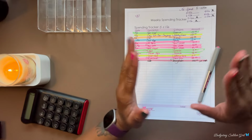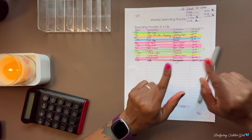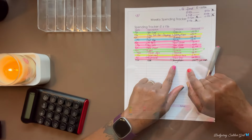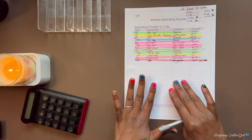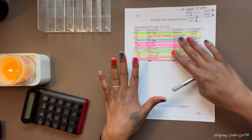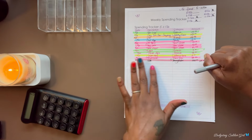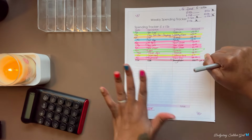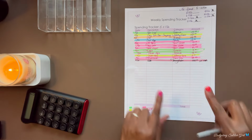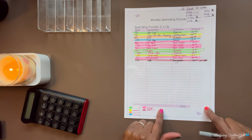However, yesterday I went and got my hair done and I used cash at the beauty salon. I track that expense on my weekly spending tracker because I want to keep track of how much money I spent each week. So I would not pull from my beauty salon envelope because I have already paid cash for it. But when I do my grand total, I will include that in my total.